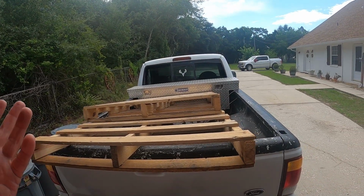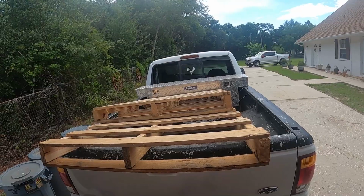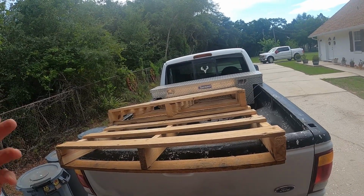I'll go to the gym. I'll do my mile hike down at the gym, then I'll come out of there and I shoot over to the pallet place about every other day. And then I'll just scarf up these pallets and process them.